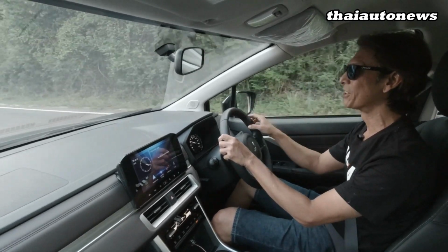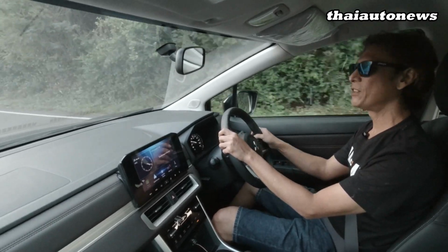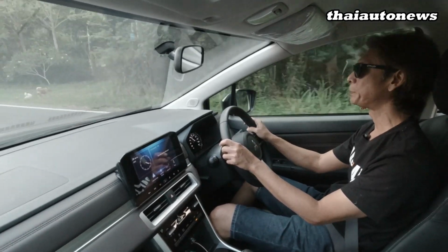Mitsubishi Xpander. I got some dogs on the road. Oh, there's two retrievers just now. I'm driving in Ratchaburi, so Suan Phung area. This is very far from Bangkok.